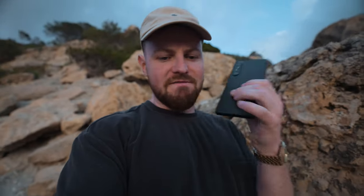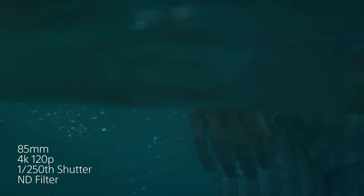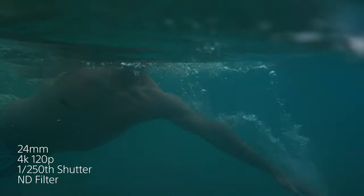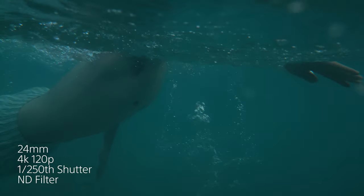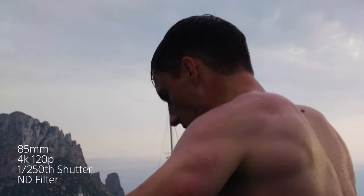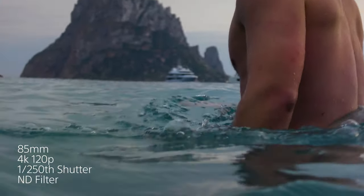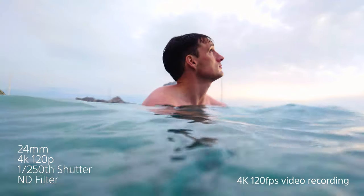To be completely honest, I think it's probably better to stick a phone underwater than a big DSLR camera. Obviously, this thing is a lot smaller, a lot cheaper, and I don't want to be lugging around a really big underwater housing for my camera. I can literally just take a phone, a very small underwater housing, and I can get shots that look absolutely stunning underwater with 120p, 4K, autofocus. It's ridiculous. I honestly can't see myself using a larger DSLR camera underwater over something like this.